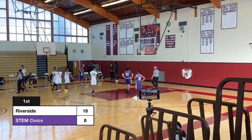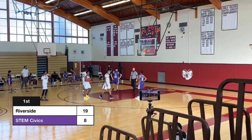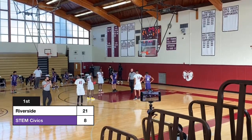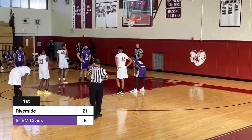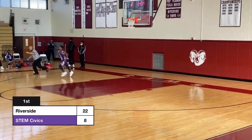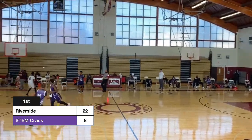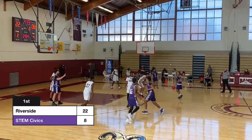So we have a 4-point play for 33 Jason Carr. And they hit their first free throw of the game and convert the 4-point play. 2 minutes and 40 seconds left here in the second quarter.